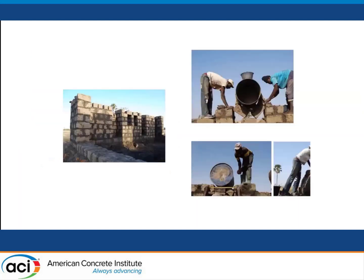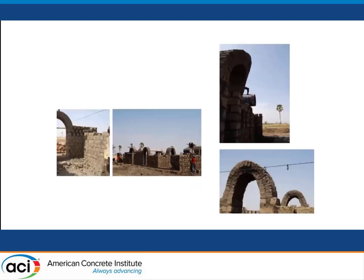So the build continued. The arches are just phenomenal to see these masons build. They're very fast, they're very efficient, and they know what they're doing. They get the proportions and everything, which seemed very rough at the time, but they're very specific. And here you can see they're using oil cans to begin the creation of the arches. So this is the base arch that's used, the end piece. And these are the larger stones that are used to create the base, the larger bricks.